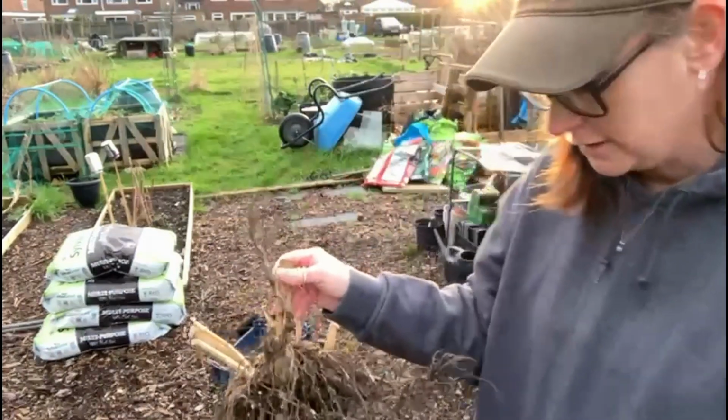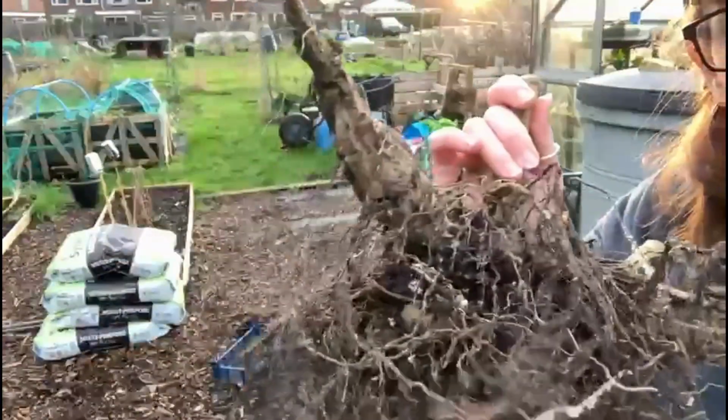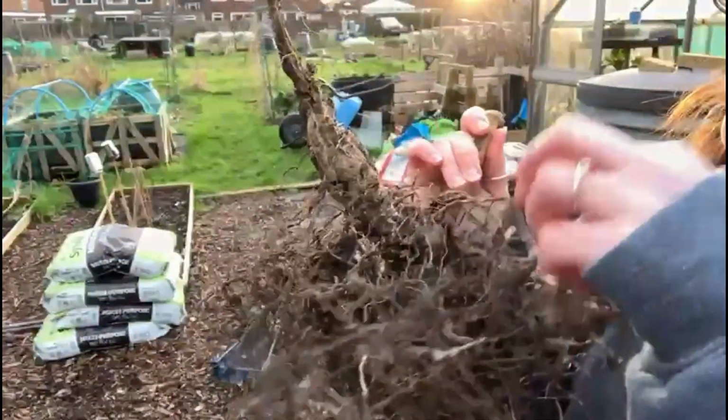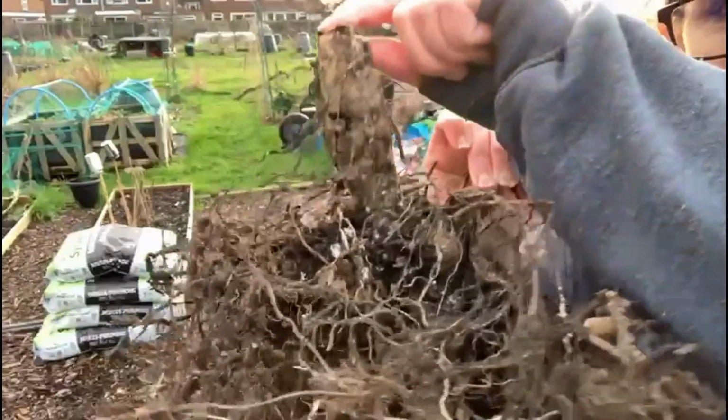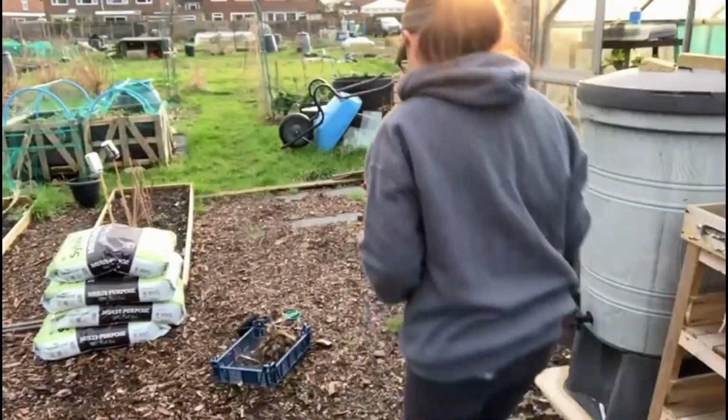So look, these dahlias have been well ventilated, but there's a bit of mould in there. Can you see that? So that's got to come off. Doesn't look too nice. So yeah.